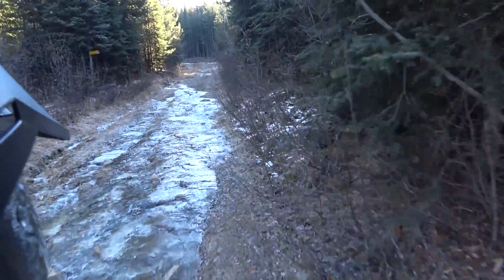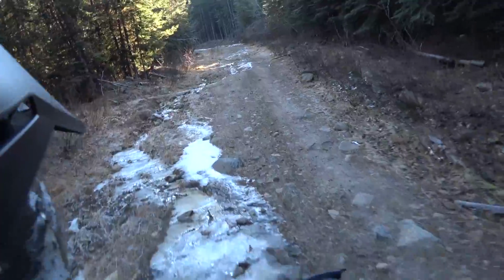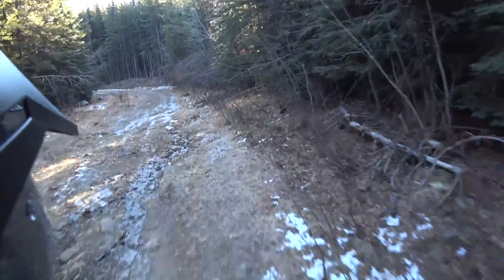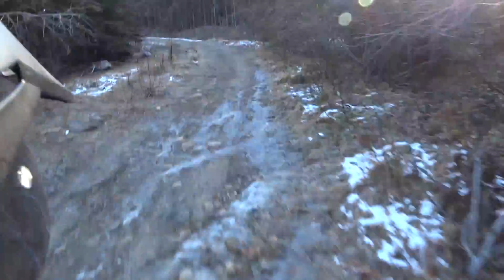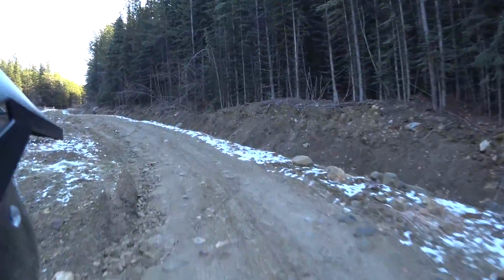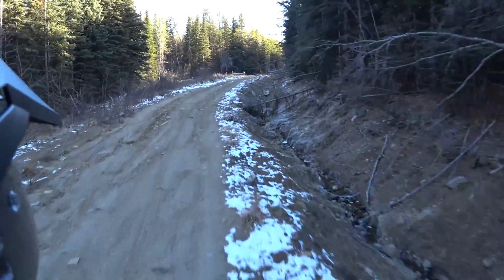Oh boy, this looks sketchy. I don't advise, whoa, trying to ride across stuff like that, actually. Yeah, you guys are probably looking through your warm screen going, what a nut, look at this guy. It's a little chilly, a little icy, and I think we're going to be in snow here shortly. But that was kind of my goal today.